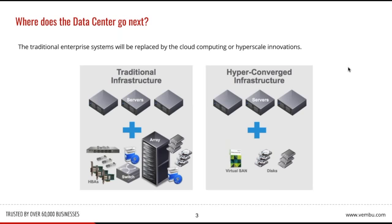And again, with this new type of data center, you can reduce the manpower and reduce the budget of maintaining the data center. Which means it gives you more flexibility, and a simple approach towards managing the data center.